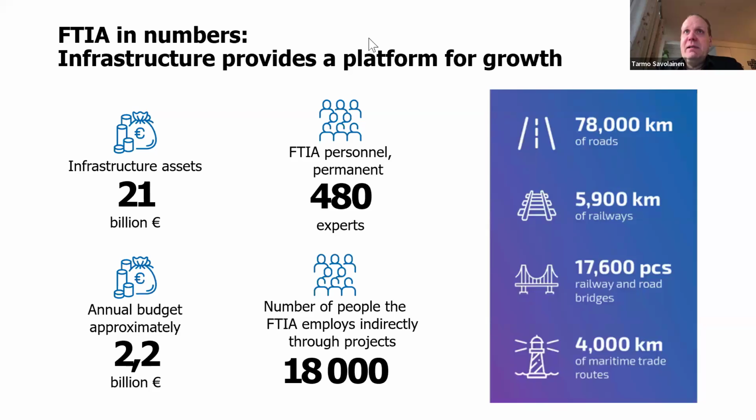This is some numbers. Our transport network value is estimated to be about 21 billion euros. We have a little less than 500 people working in our organization. We are very much a client organization. We buy design, we buy construction, we buy maintenance. So actually there's an estimate that about 1,800 people working indirectly in our projects, in our maintenance processes, etc. So we are very much a client organization.